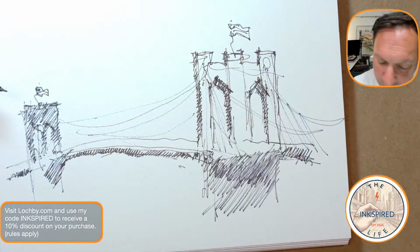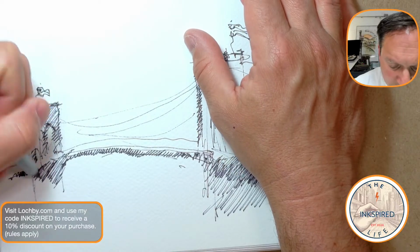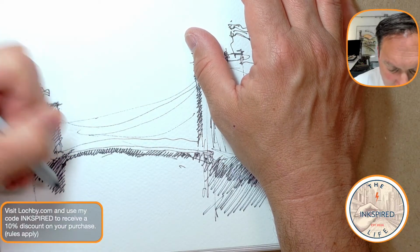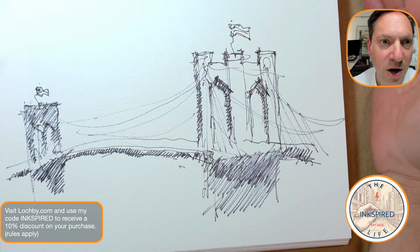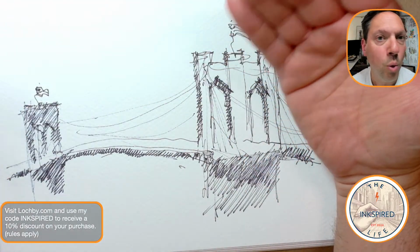Don't feel like when you look at a structure or a building, you need to sketch the entire thing. Just pick a piece of it. You know, or maybe it's a color of it that inspires you, or maybe the material, maybe it's the stone or the bricks or the wood.